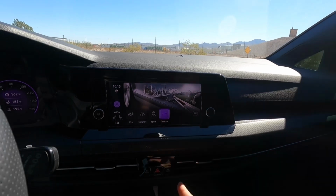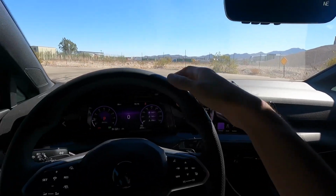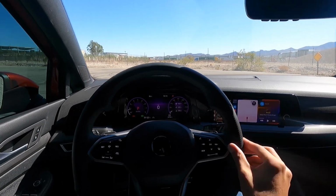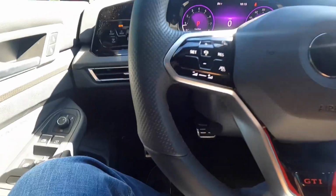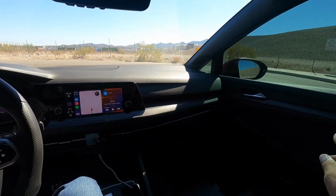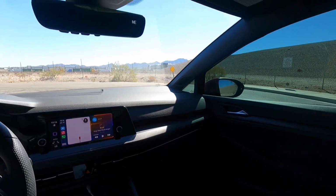In Custom, you can choose if you want the steering to be stiffer or softer, the shifting of the transmission, all that stuff. They all come with this really nice leather wrapped steering wheel with a cool little GTI badge on it. They all come with these really nice pedals down there. Hopefully you guys can see it. And then at night, it has really nice ambient lighting. Again, completely standard on all GTIs.